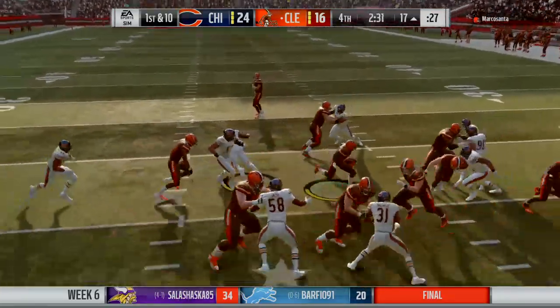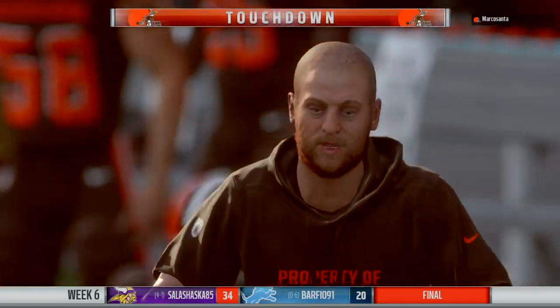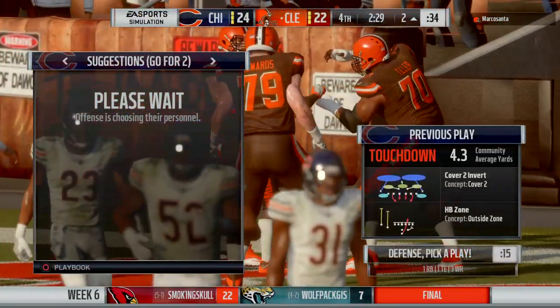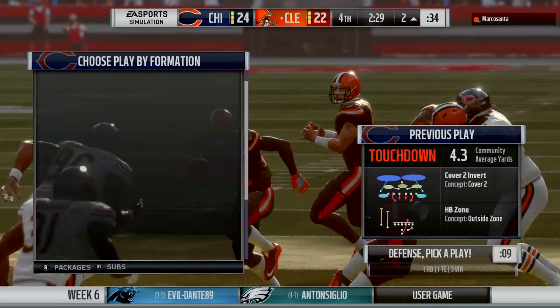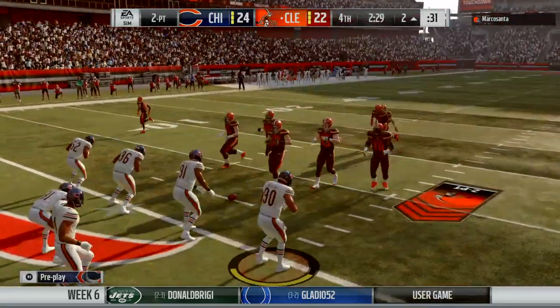Now a handoff, Johnson. And he is into the end zone. Touchdown, Cleveland. Duke Johnson, his first touchdown on the year. And the Browns move back within a couple of the lead. So they got the touchdown they needed to cut this to 2, but now they've got to get back to the huddle. No celebration time. Got to figure out what they're going to do on the 2-point conversion.